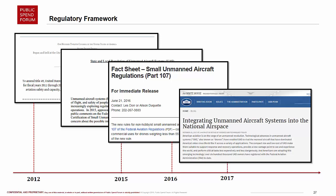So it's really an exciting time, and the Federal Register notice, I should add, officially comes out tomorrow, November 8th. So that will start a clock for state and locals to indicate their interest in participating. They'll have 20 days to make that claim.